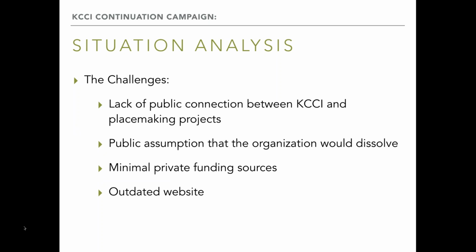If raising $150,000 in a couple months' time wasn't enough, we also faced a few complicating factors. For one, KCCI has historically never taken credit for its placemaking projects, and instead they had previously allowed community partners to, quote, own each project and receive the recognition for making it happen. And this humility is actually part of what had made them so successful.